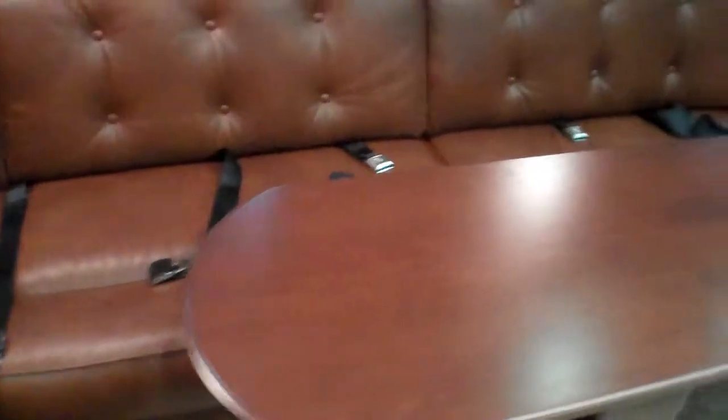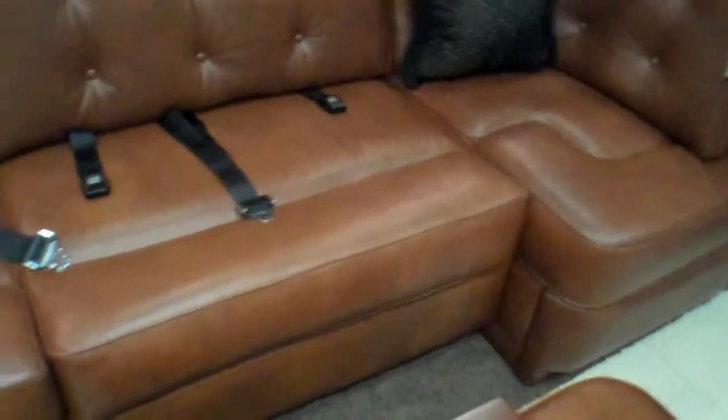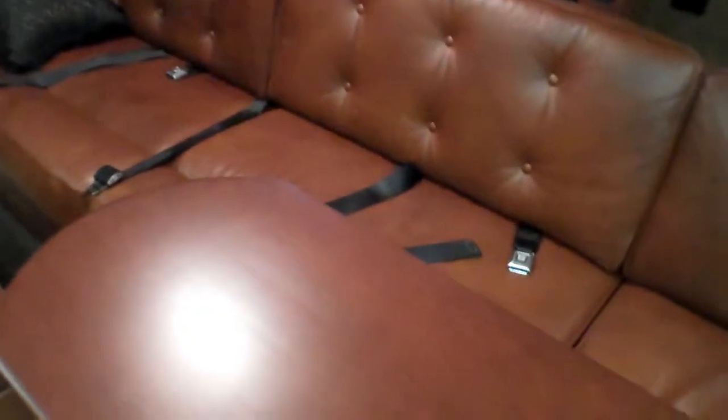This is actually a removable table, because inside these cushions, there's actually two queen hide-a-beds. There's a queen hide-a-bed with an air coil mattress here, and there's a queen hide-a-bed with an air coil mattress here. Put in some new seat belts. They needed extra seat belts back there, because I don't think there were any on the dinette.